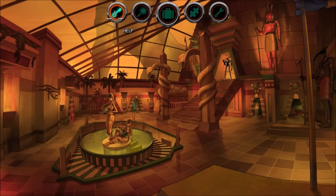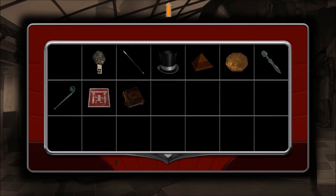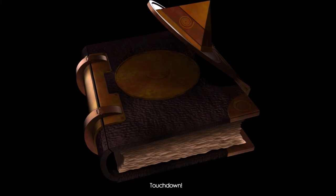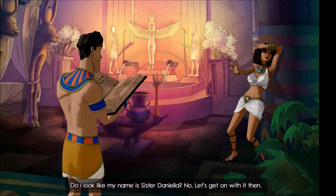I'm getting a hint. Dan looked intently at the Book of the Dead and knew right away what would work as a key to open it. Did he know? Ooh, is it this freaking pyramid? Both have a star. Do they fit together? Oh my god, of course. I'm such an idiot. Touchdown! And now... Don't you dare. You'll end up feeling sorry for me and then I'll have to destroy you. Do I look like my name is Sister Daniela? No. Let's get on with it then.